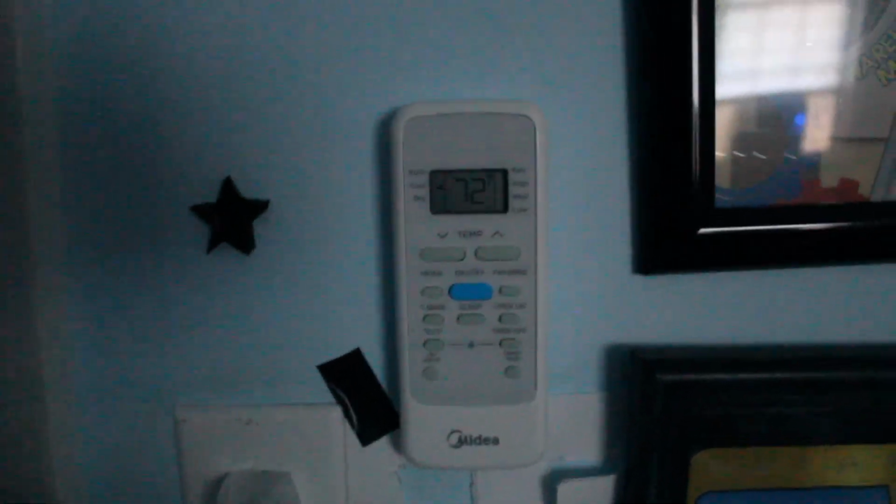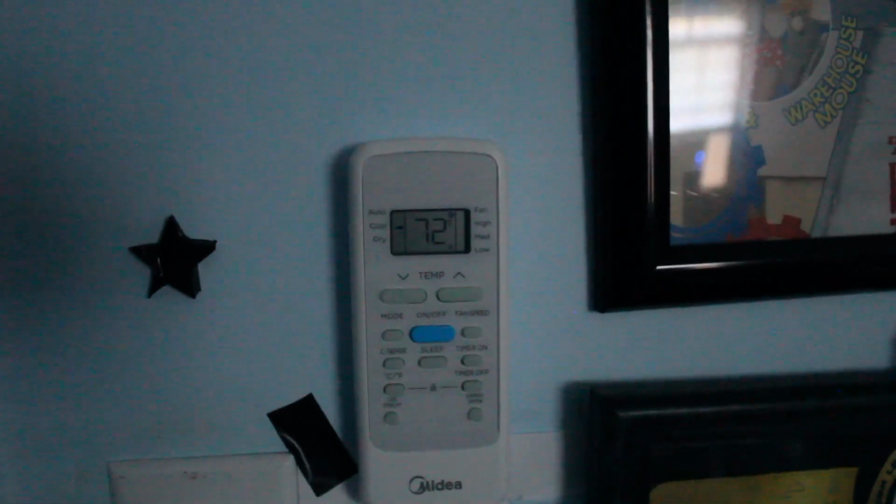It is so hot everywhere around this room. I'm not joking. The rest of the house is very hot. Outside's hot. It's so hot. My air conditioner is barely winning the battle against the heat. It just got down to its satisfaction point, 72 on the remote. Now on the low fan speed, you can definitely hear water in the back.